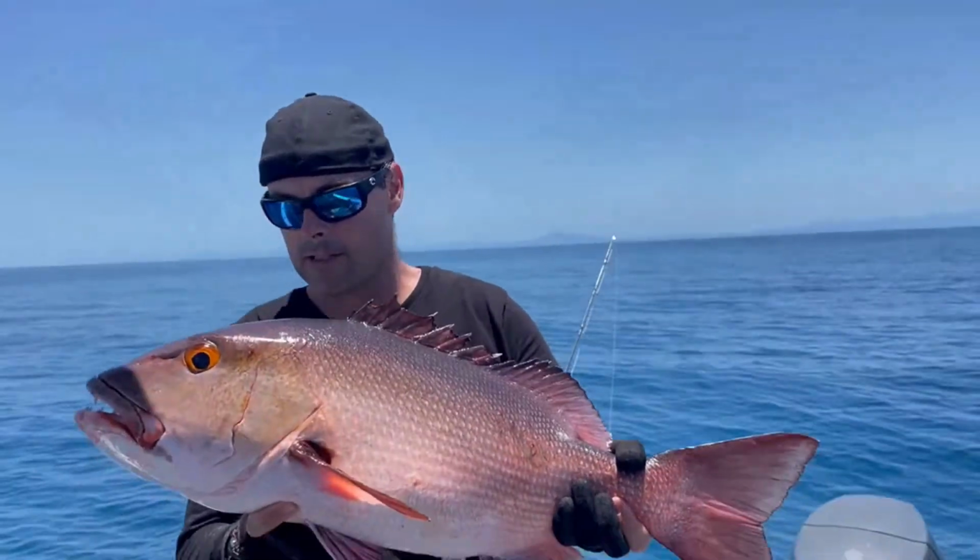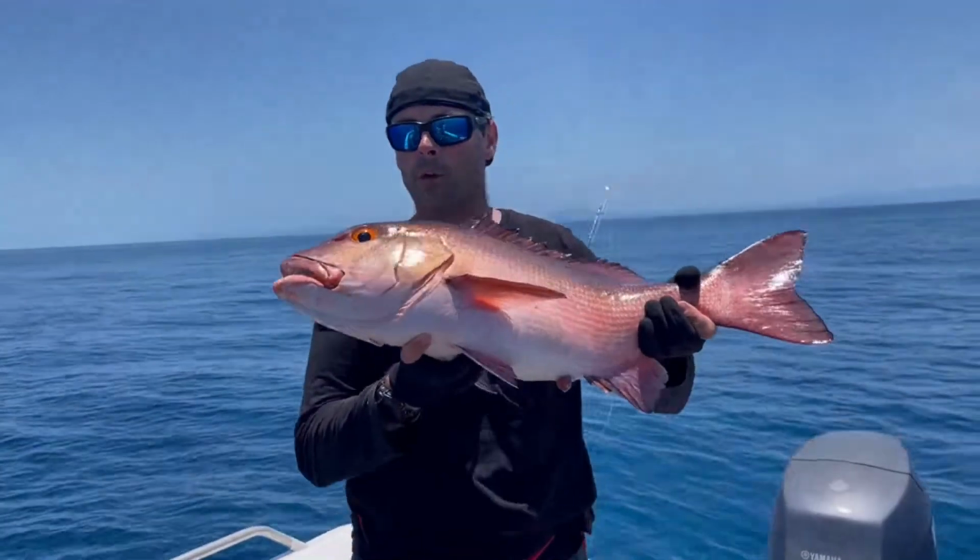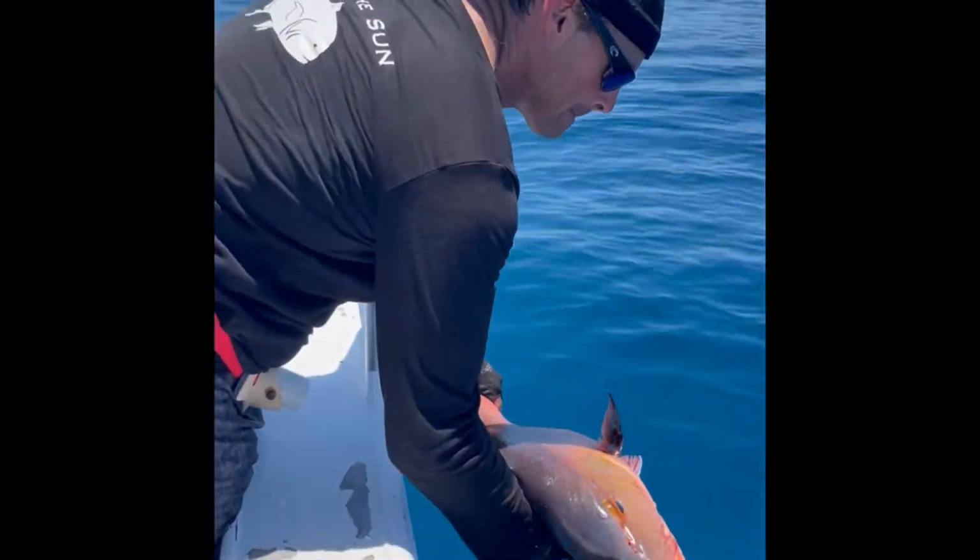What an absolute stonker red bass. This one fell to the 155 in the fusey colour. This thing is a fucking horse. Yep. Send this thing back.